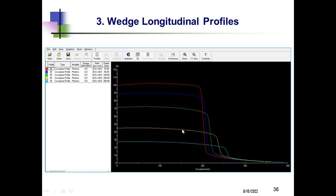You can get half beam profiles, because the size of the field is greater as compared to the size of the phantom. So you can incorporate them in the half beam profile format also. The system will accept this.